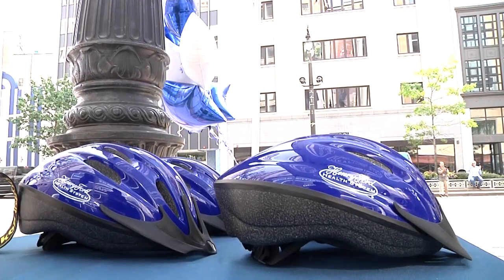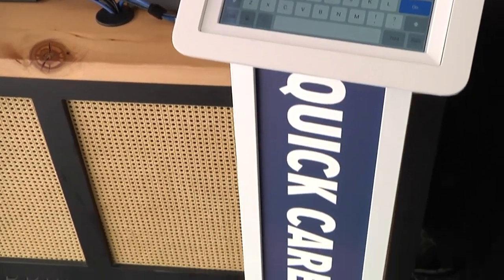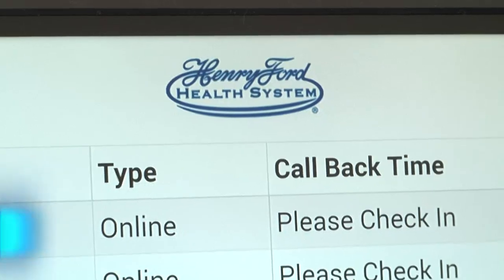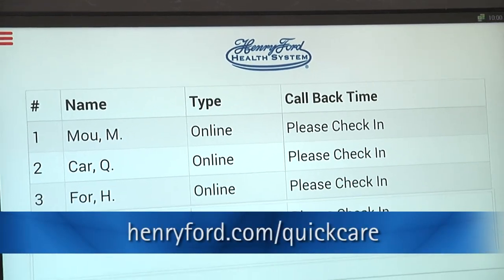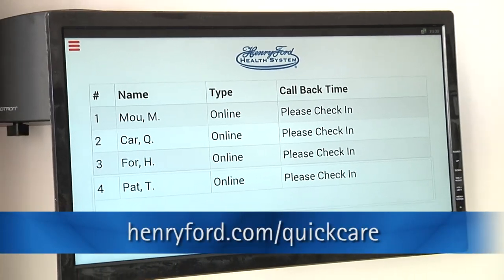So it's very easy, you don't need an appointment, but for someone who's interested in seeing current wait times, you can go online to henryford.com/quickcare. You can see wait times on the website. You'll be able to reserve your spot in line, and you'll get a notification right before your visit time, so you can quickly leave your office, come in, get seen, and go back.